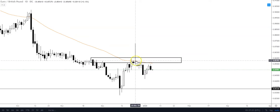We know this is Christmas Day, so due to the lack of liquidity, that's one of the reasons why price failed to sustain that level. A lot of robots would also have pushed the price up just to trigger stops and pending orders to the upside, and then taken it all down. So basically, it's taking it 2 ways. That's probably the easiest way to explain that.